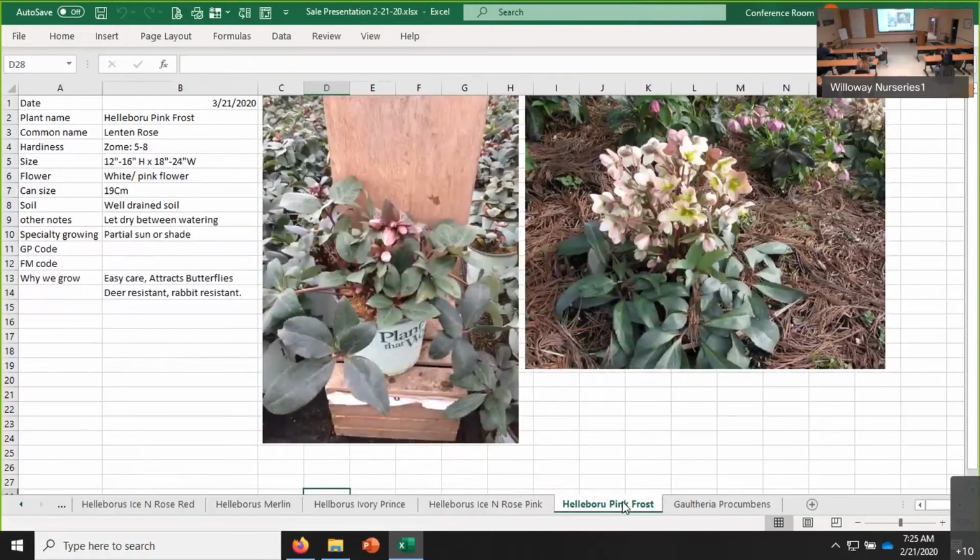The Helleborus Pink Frost. This is more of a dwarf of the varieties when it comes to Helleborus. It is a white pink. Like I said, this is another variety that's supposed to be more drought tolerant when it comes to the Helleborus selection. So like I said, it says to let it dry between watering. But it also attracts bees and butterflies, and it's also another variety that's supposed to be deer and rabbit resistant.